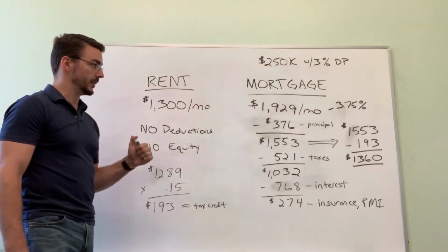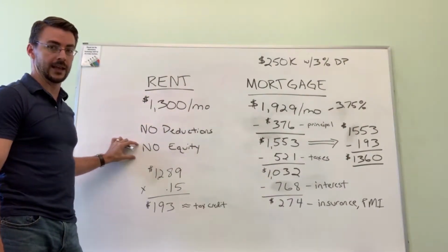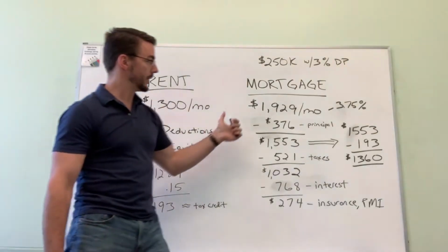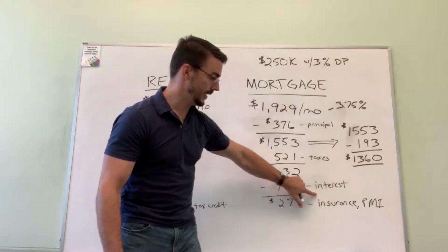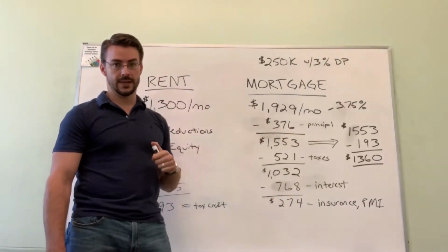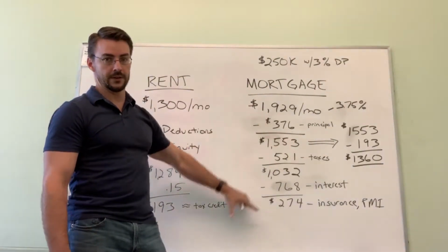So the first thing is, with a rental payment, you're not getting any deductions and you're not gaining any equity. All of this money is gone. I wanted to figure out in a mortgage, because I knew taxes were going to be deductible, interest was going to be deductible, and I was going to be building up principal over time. So I wanted to know, what did this number really look like once I figured this all out?